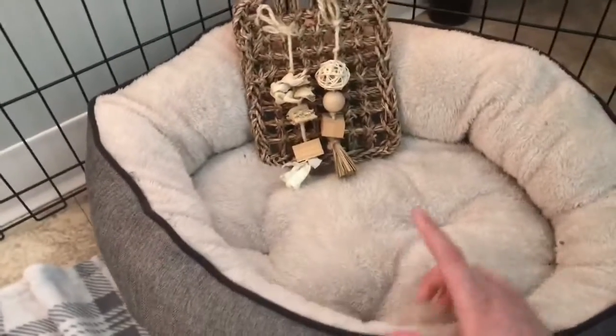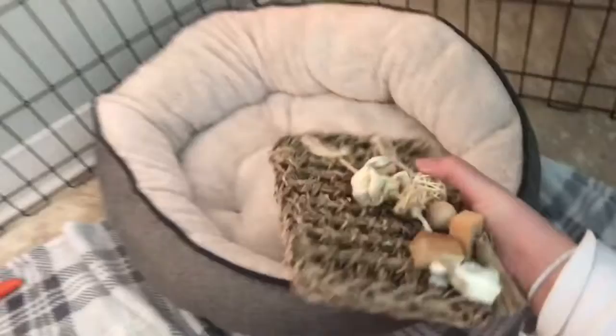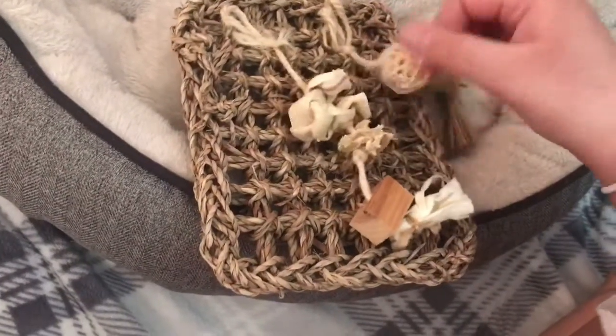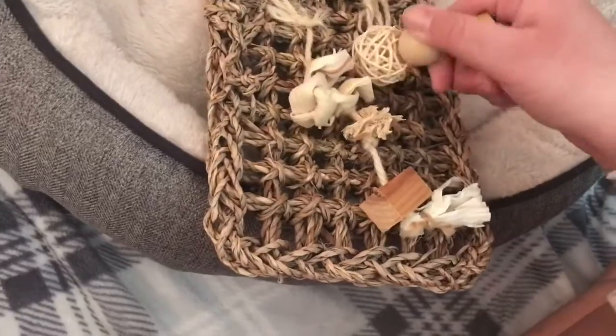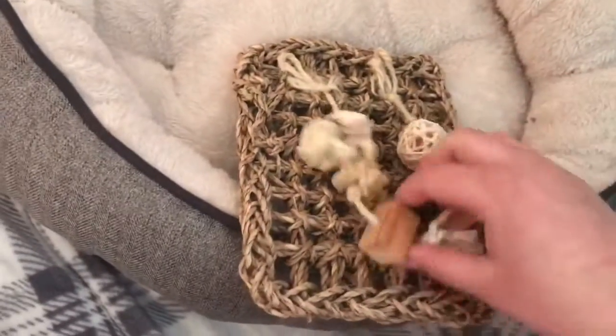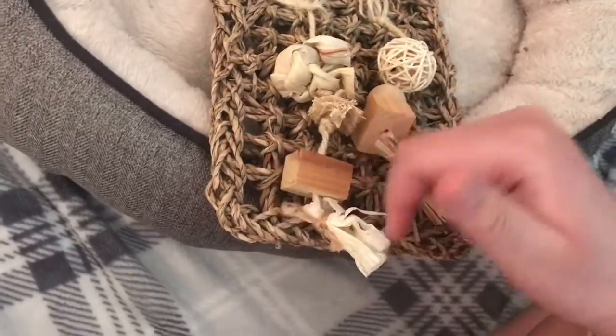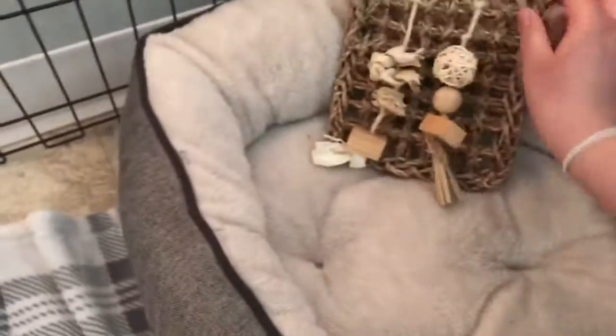Next, if we turn around, we've got the bed. I got this bed from Walmart. And then we have this thing I showed, it's a play wall, I think that's what it's called. It has this ball and these other things, which are obviously safe to chew. I'm not sure if I'm supposed to cut it off, but yeah, I just put it right there.